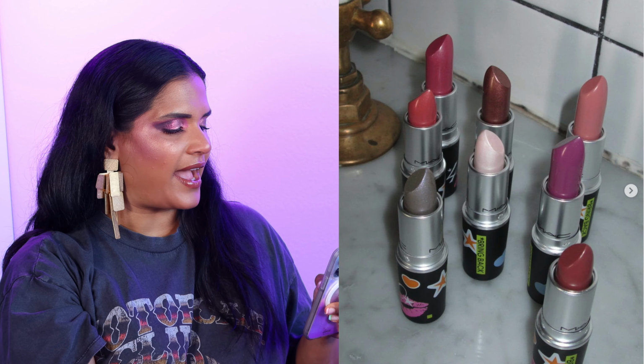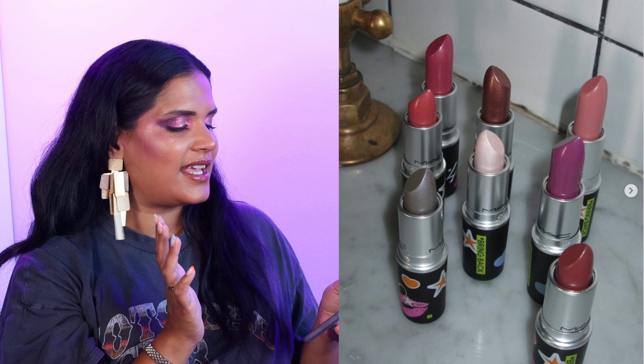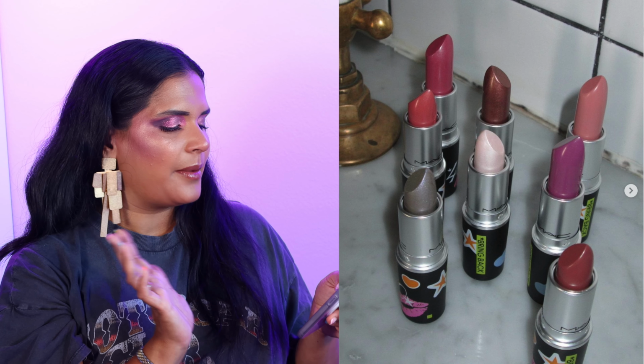Okay, these MAC lipsticks that they bought back for MAC's 40th anniversary, I think such a cool idea. I don't know if any of these are still around. I did see some of them online. I will say I'm not familiar with any of these shades. I did see a lot of people were so excited. So I think it's such a cool idea that they bought back these limited edition colors, but there was nothing there that I was super interested in. So it was an easy pass for me.